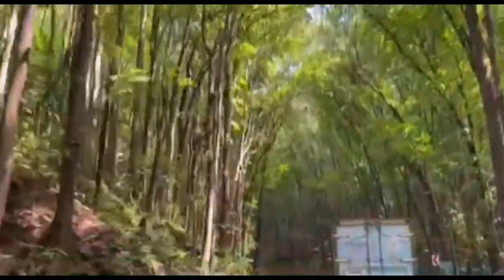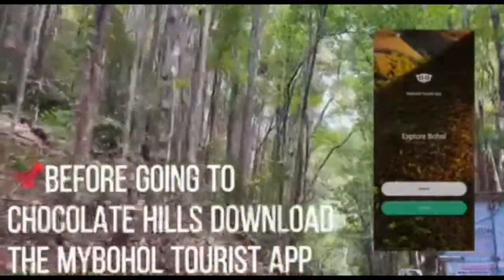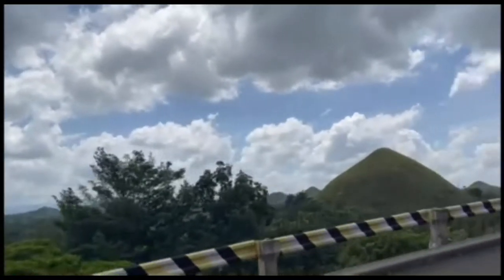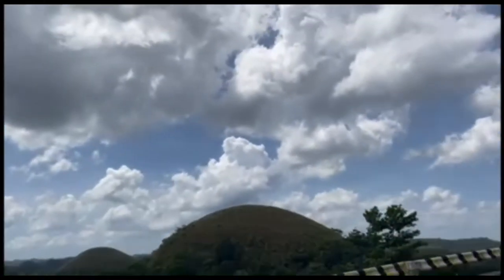It's hard to find a good signal when you are on a hill. So this is what you need to do before you go there. If you don't have this one, you cannot enter and enjoy the viewing deck of the Chocolate Hills.